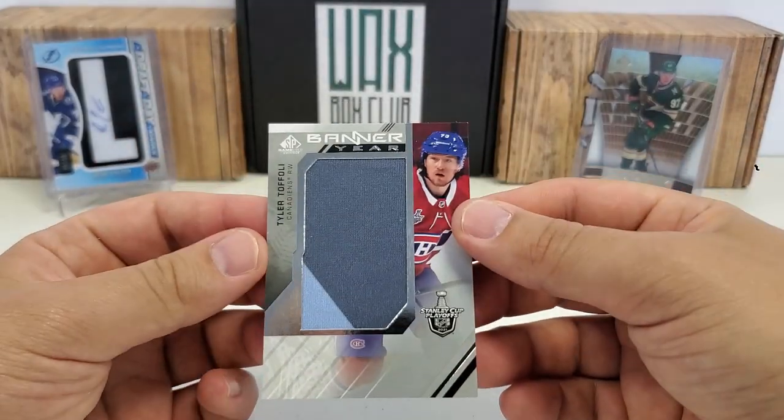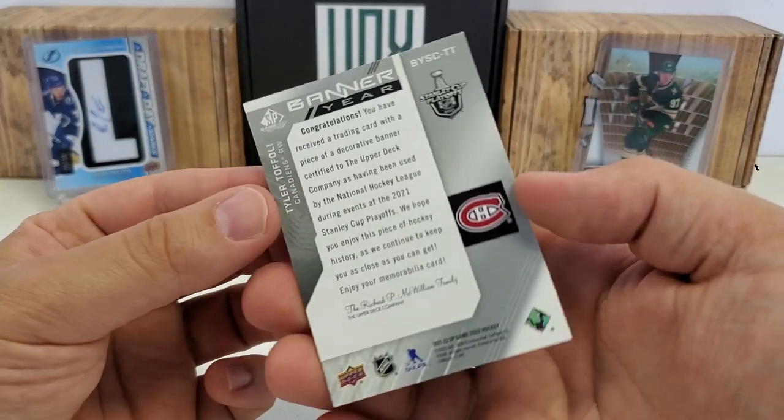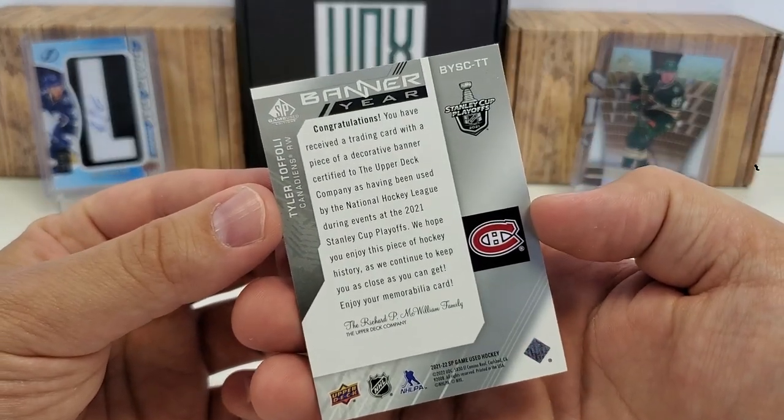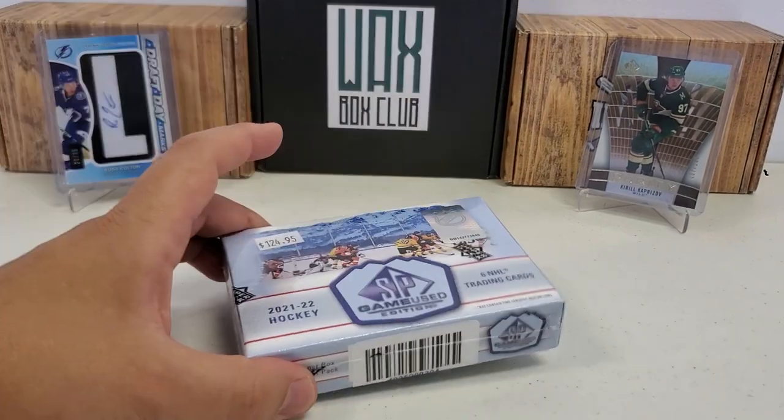And then the last up, we got a Tyler Toffoli banner year there. I've got quite a few of these. They're very common this year, but I mean it's kind of cool, I guess. You know, it was used in the Stanley Cup playoffs and stuff like that. So yeah, let's get into this.